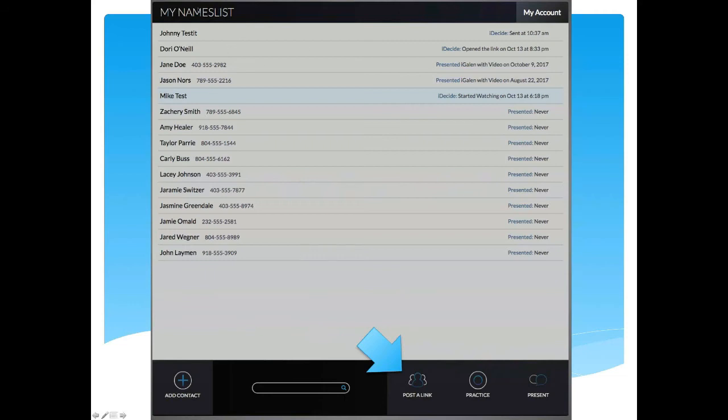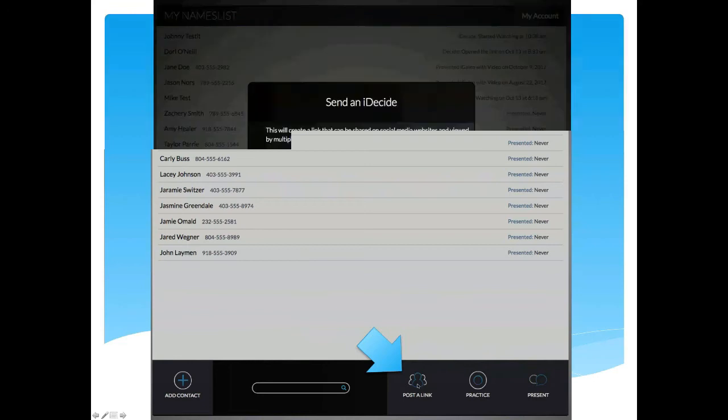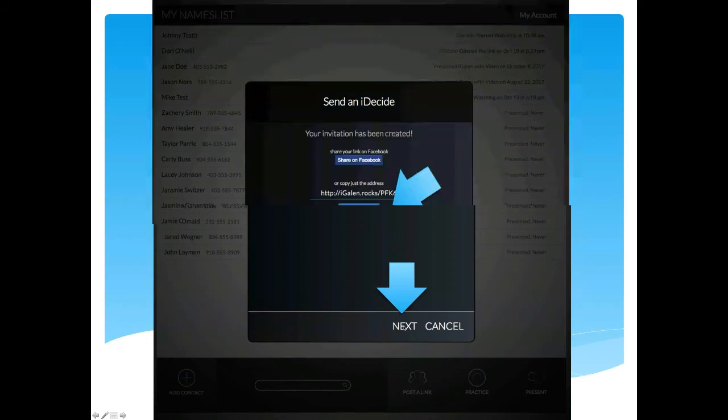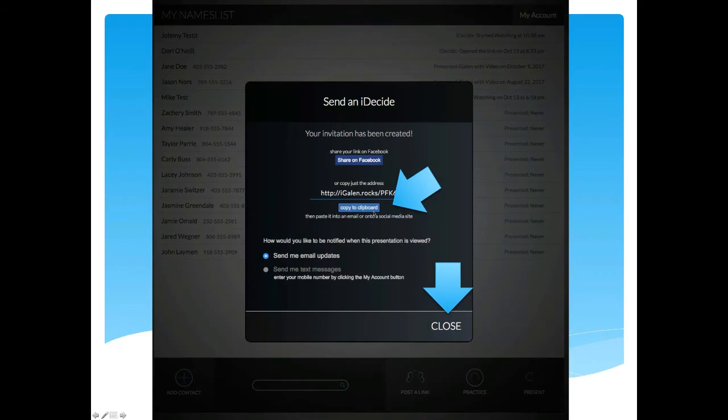But instead of clicking on the name, we just click on this button here where it says post a link. And with one click, boom, now this pops up and you pick the presentation you want. And of course, right now there's only one, so you just click next. Same thing, copy it to clipboard, or you can immediately share it on Facebook if you like, with one button.